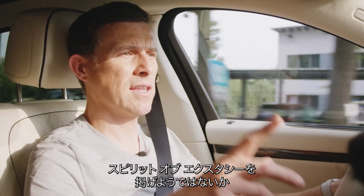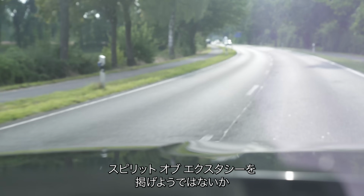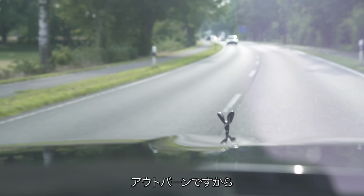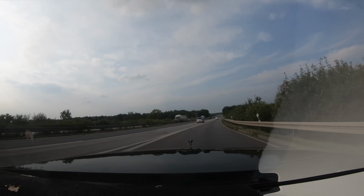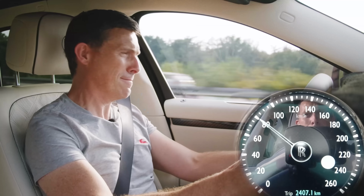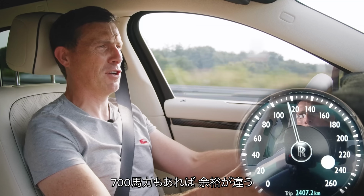Do you know what? I think we need to get this Spirit of Ecstasy up, so I'll just raise her before we head out onto the Autobahn. I'm now all set. She's all set. Let's do this. Here we go, joining the Autobahn. Here comes a truck. Doesn't matter though, because I've got 700 horsepower.